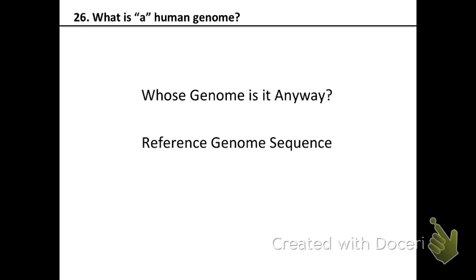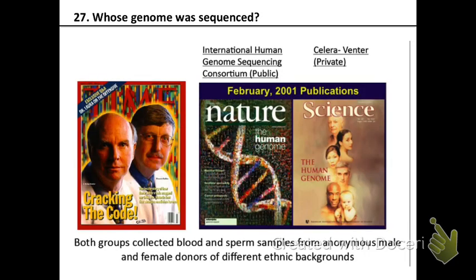When we talk about the human sequence and show those UCSC browsers, we're talking about something called a reference genome. So that's the starting point. That's the starting sequence that is isolated from a few individuals. But that doesn't mean that's the only sequence that humans have, right? So what about the two projects? Whose genomes did they sequence?